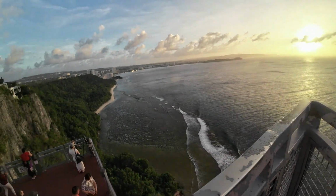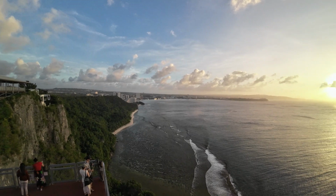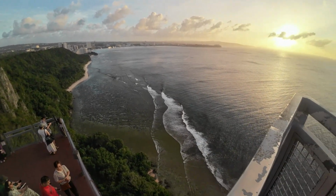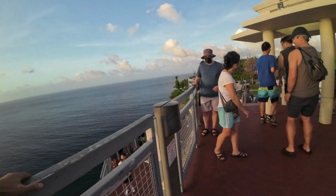Ooh, look at the view from up here. You can see our hotel down there. But there's nothing below the platform.